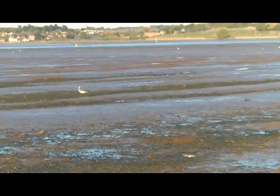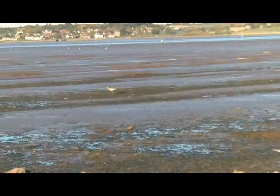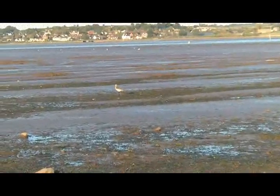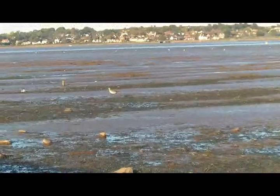Here we have a green shank. This is a slim grey wader with long legs and a long upturned bill. The green shank is slightly taller than its cousin, the red shank, and as you can see the upper parts are grey, flecked with a black and white pattern.